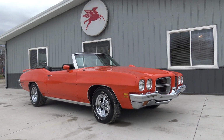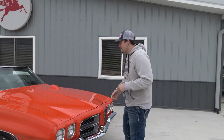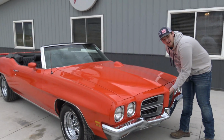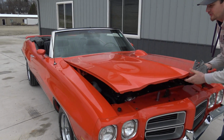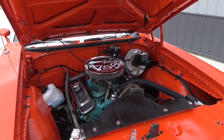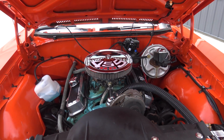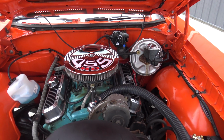Dalton, let's go ahead and open the hood. And while the look of the car looks like a muscle car, under the hood's what makes it a muscle car. Flip this up, big old 455, great running motor. I mean, that's what makes this a muscle car. The motor looks great, guys.